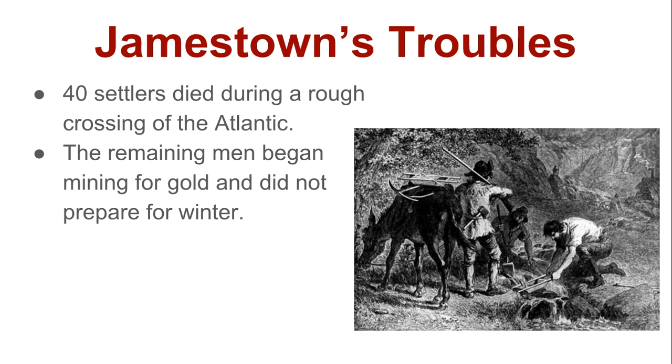The Spanish had gotten wealthy by finding Aztec gold, so the English were going to get wealthy by finding gold. There must be gold everywhere in this new world. Look at what Spain has been able to do. Well, there's no gold in Virginia. So they spend all this time digging, they don't find anything, and in the meantime, they're not preparing for winter.